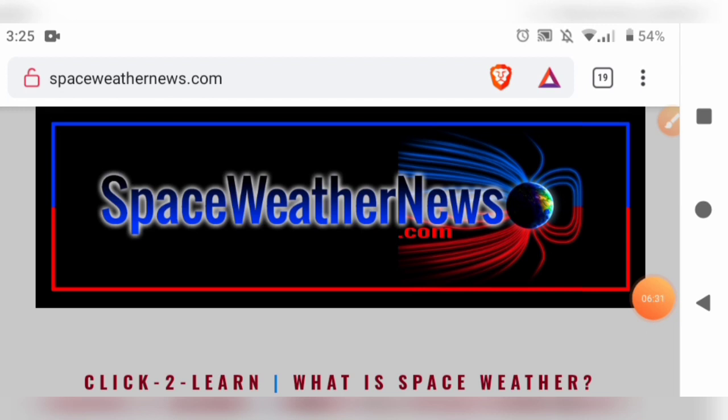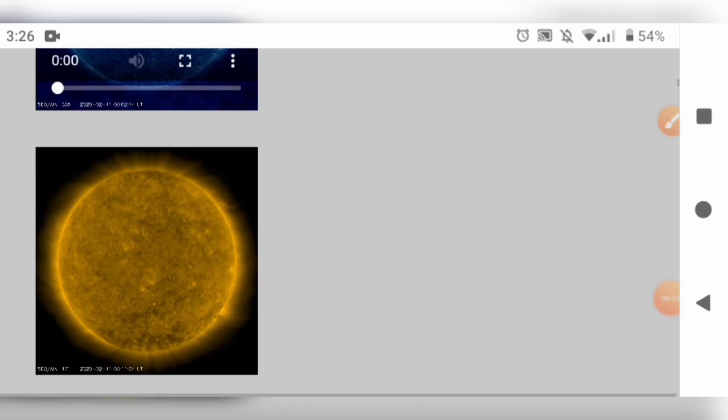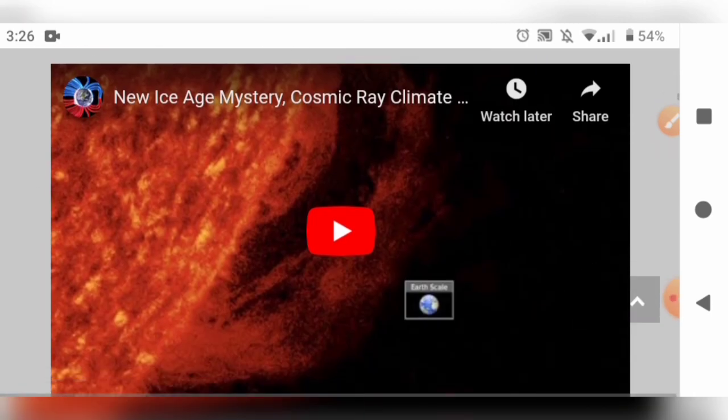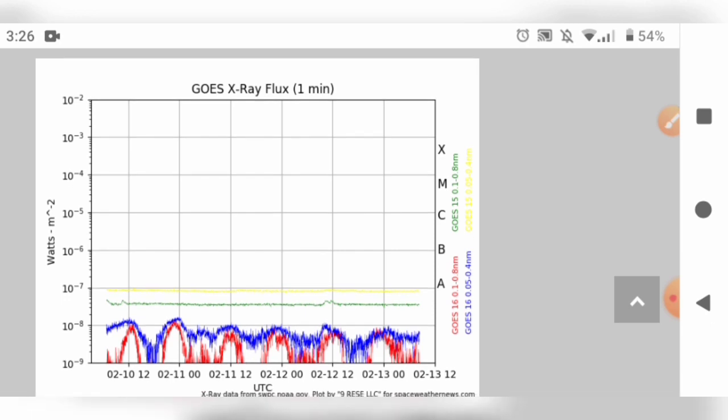Next, we'll head over to spaceweathernews.com for a change. Shout out to Ben Davidson. And there's the GOES X-ray flux. No X-ray flaring really going on right now.